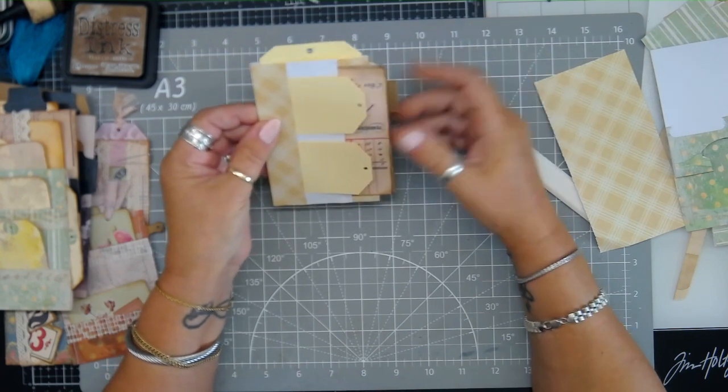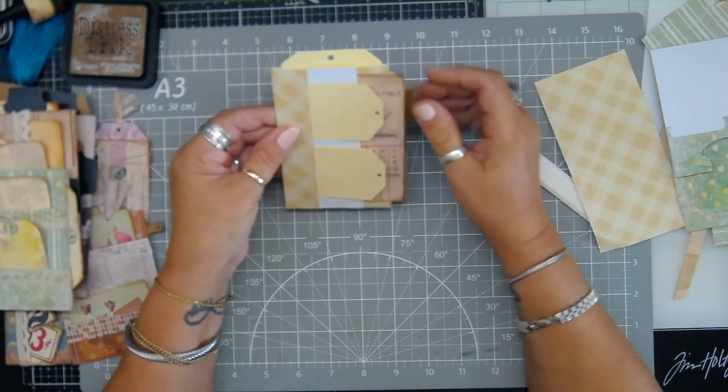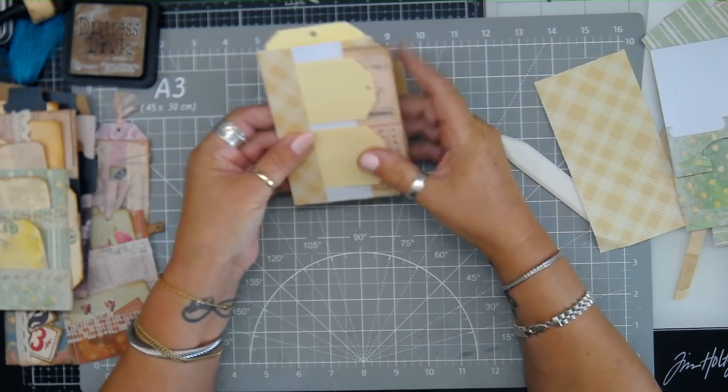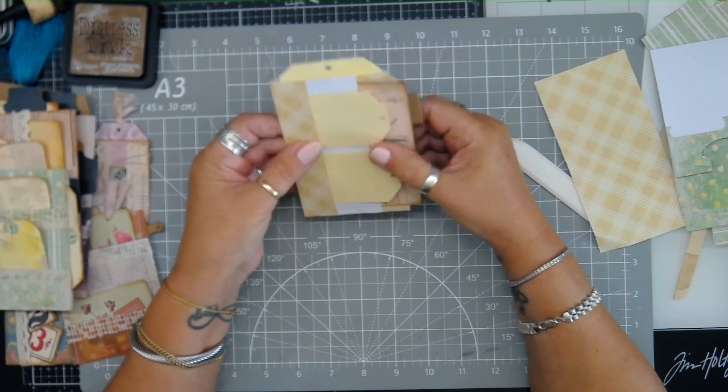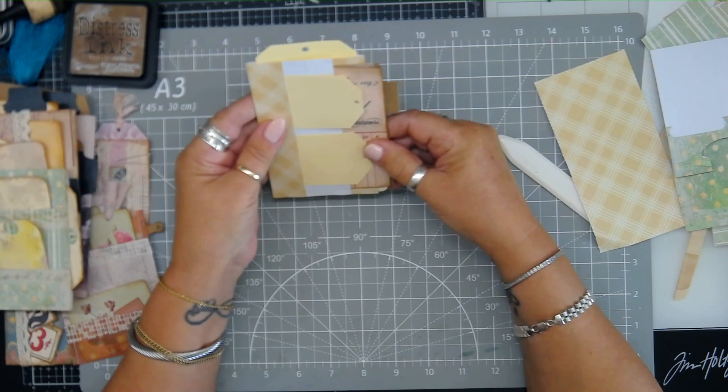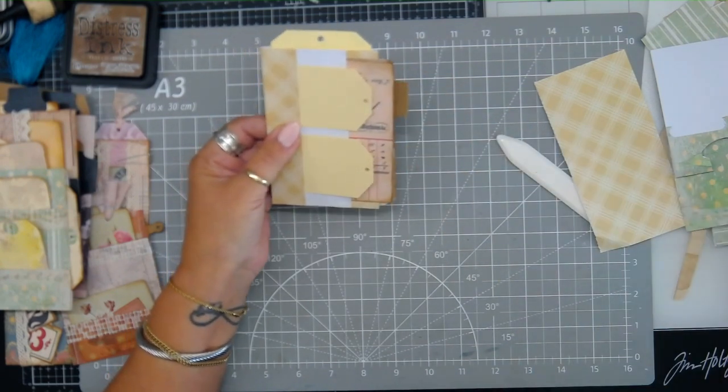I just think they're brilliant. I really do love the way they look. So that's the way it goes together. Like I said, so quick and easy. It's daft not to use your bigger scrap pieces and get these made up for your ephemera box.